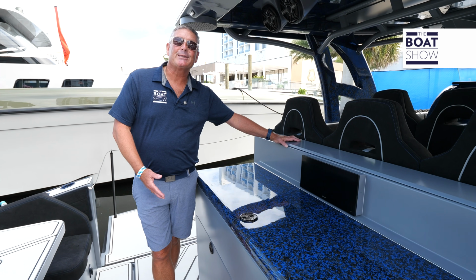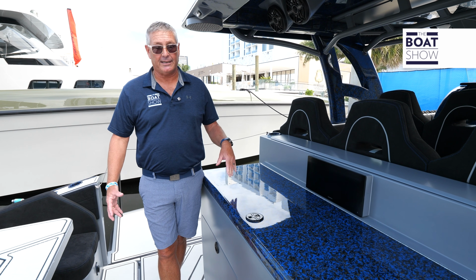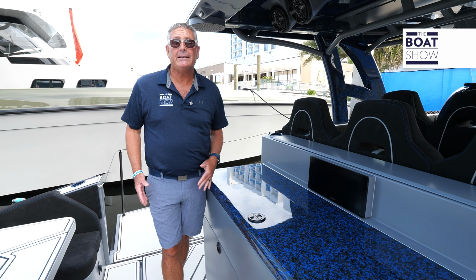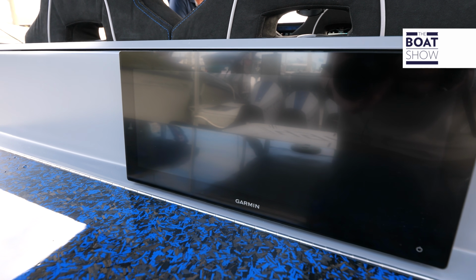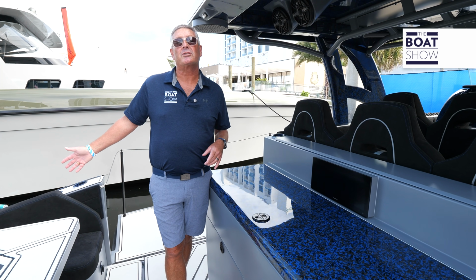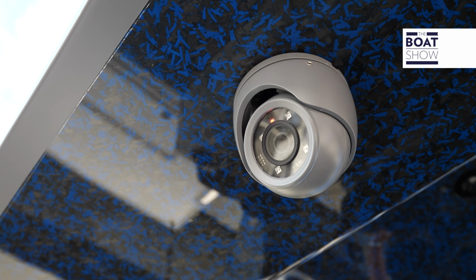Here we are in the leaning post area, and if you're ready to entertain, you can do it right here in this nice little summer kitchen area. You got everything, drinks, whatever you need. But we also have that ultra-wide Garmin display so you can keep your eyes on the telemetry if you're just cruising here in the back end. And we have a nice rear-facing camera overhead as well.